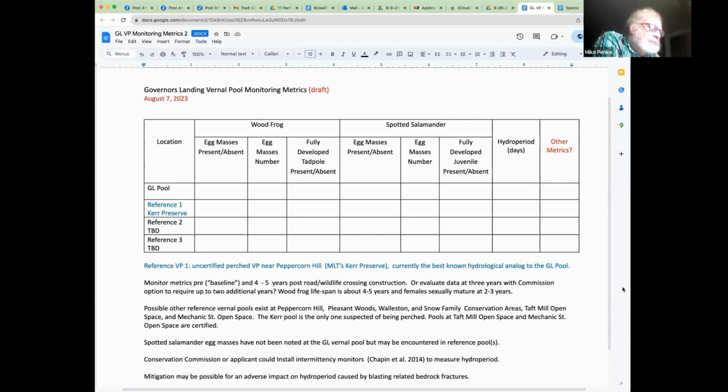In terms of monitoring frequency, I think one compromise might be to monitor for 3 years, and then once we have that data, make a decision whether additional monitoring is needed. If I may, Mr. Penko's suggestion sounds reasonable to me with that. Any other comments from the commission or Mary? I think Mike's recommendation sounds pretty good.